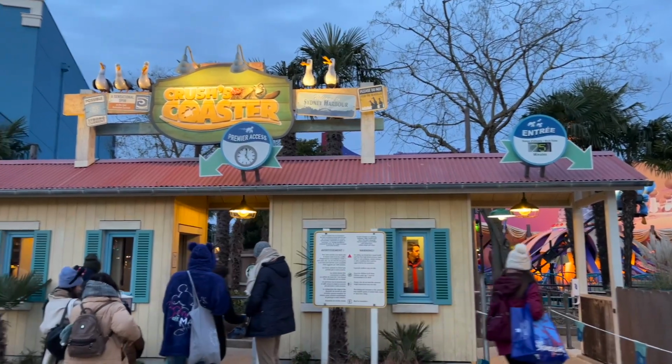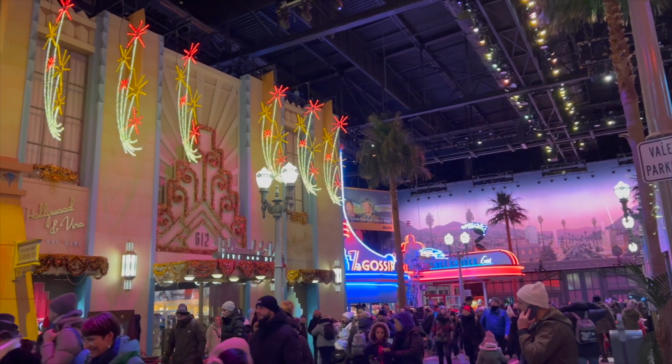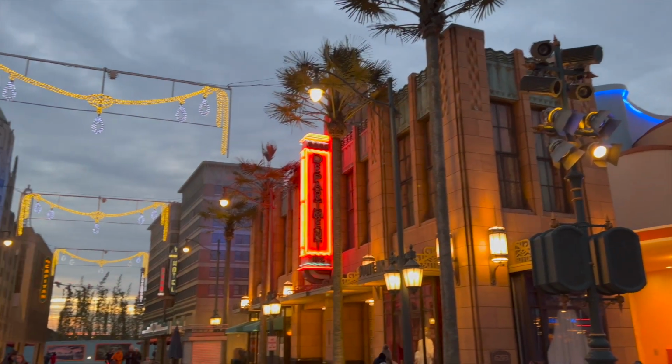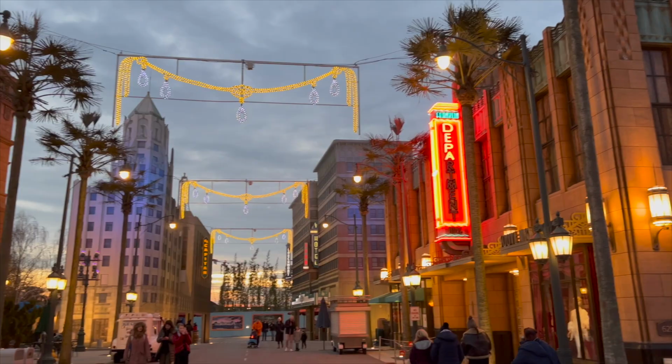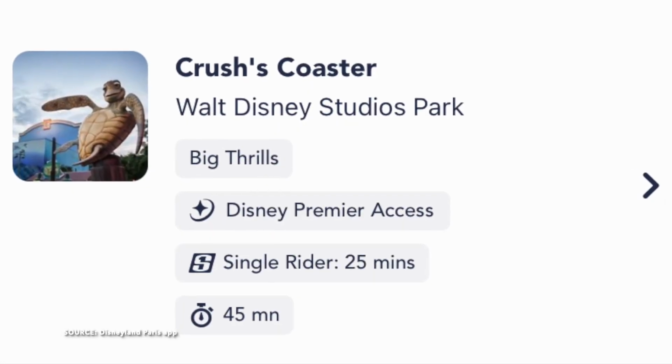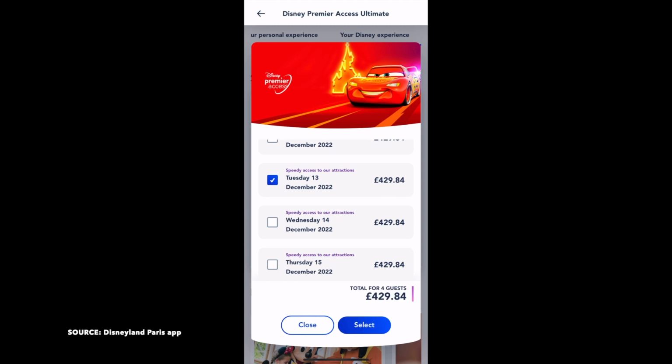The average queue time for Crush's Coaster is 85 minutes, with the maximum being 117 minutes, but queue times fluctuate during the day. If you go around 9 p.m. at night, the queue time can be shorter, like 45 minutes here, and a single rider queue is only 25 minutes. Let's talk about Premier Access Ultimate.